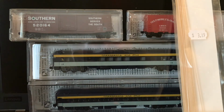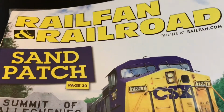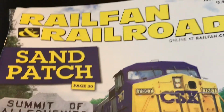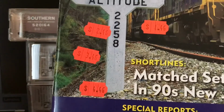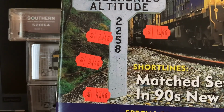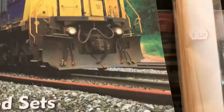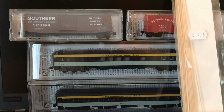And the last thing I did was, another thing that's really cool about this hobby shop is this magazine is from July 2015. What they do is they take their old magazines and mark them down $1 every year. So it went from $4.46 to $3.46 to $2.46 to $1.46. So I got it for 46 cents. So I got 3 of them from 2015, just something to read in the hotel room. So I don't feel bad at all about recycling these when I'm done or giving them to a friend or something. But this particular one has an article about Sand Patch, which is a famous place on the B&O Railroad. So I'm looking forward to reading that article.